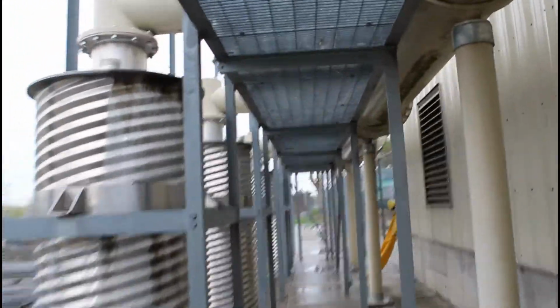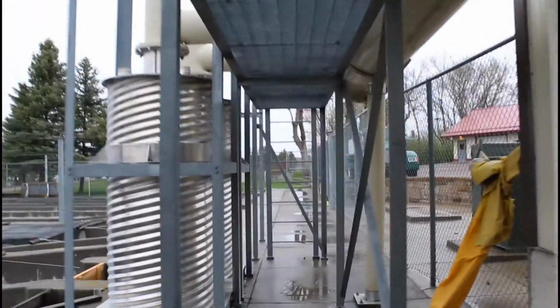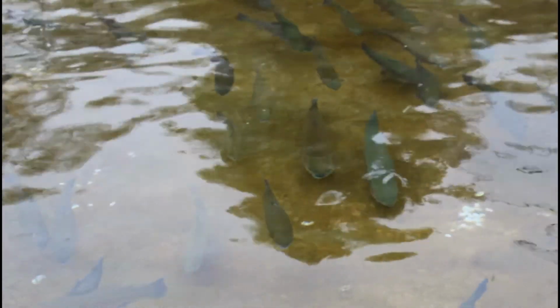Different stocked waters require different size fish. Waters that are not frequent with predator fish may get smaller 2 to 4 inch fish, and larger waters with predator fish will get larger 7 to 9 inch fish, considered catchables.